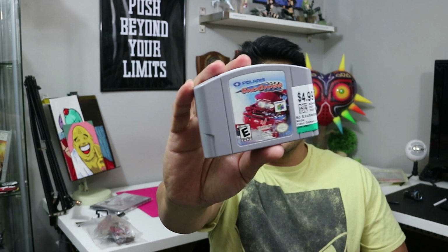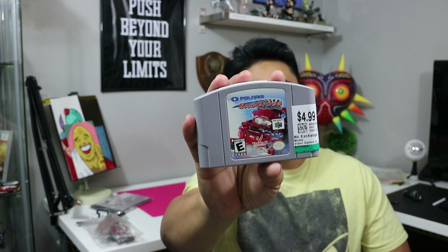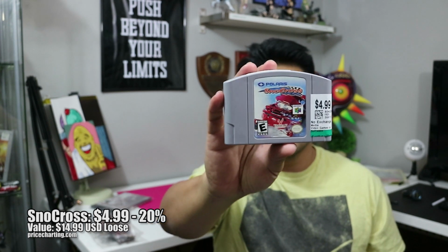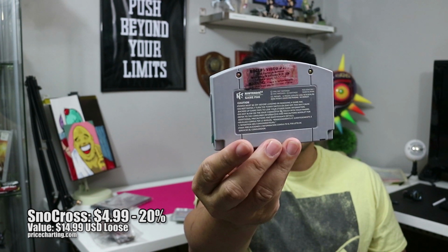$4.99. I didn't have my mother-in-law at the time when I picked this up, but I had a 20% off coupon for Polaris Snowcross. So $4.99 minus 20% off, and the value of it here, I was surprised. I don't own this game yet, so technically I'm adding a new title to the collection. But yeah, that's a weird price for this game, don't you think? It's from Roger's Video. I don't know if you can see that in the back there.